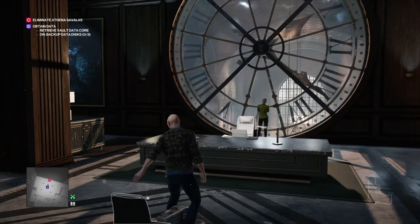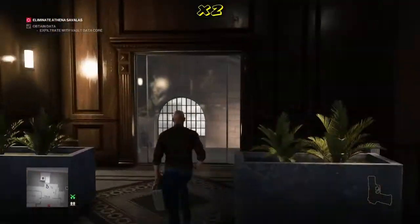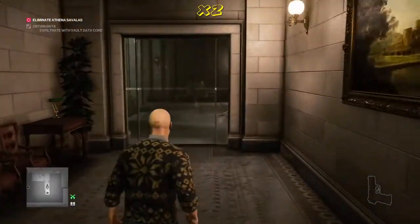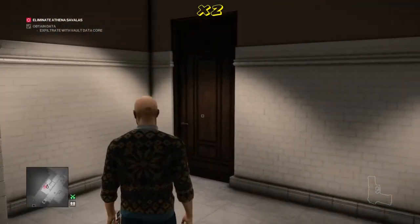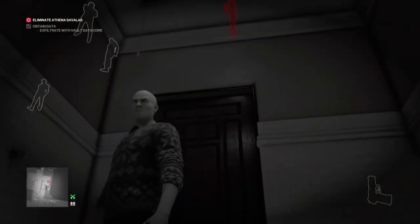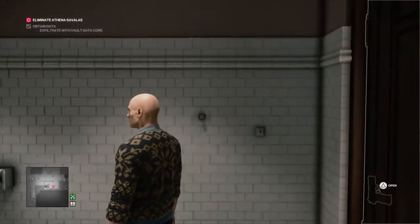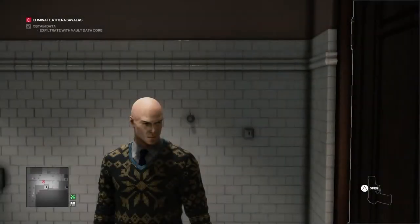So, once we have been fired, we are free to leave, and we are going to make our way back down the stairs and back into the bathroom where we knocked out the drug-taking employee. And we are just going to wait in the cubicle on the left here, and Athena will go back to her normal routine, and eventually she will find the vodka bottle we have placed. She will pour herself a drink, and she will promptly get sick and make her way down to this bathroom.